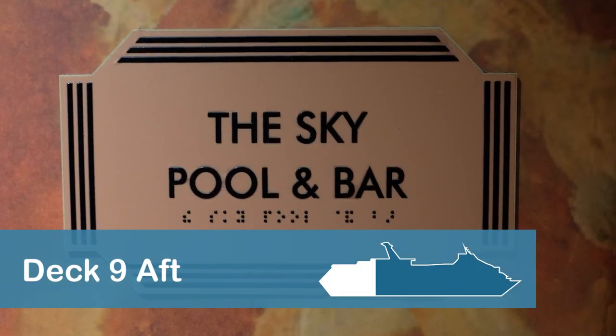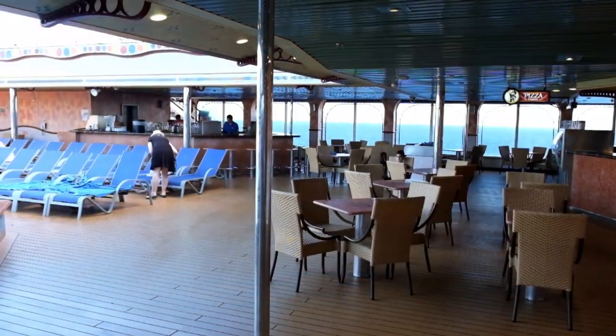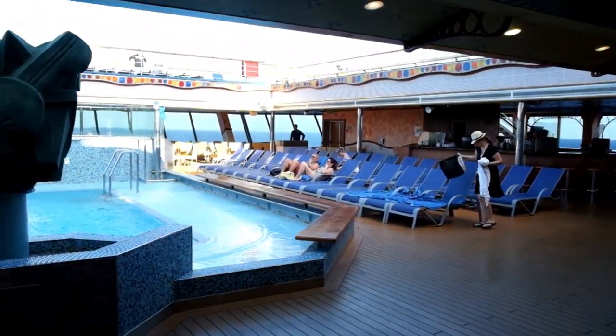The Sky Pool area is located at the very back of Deck 9 and features an adults-only pool, two hot tubs, and a retractable roof.